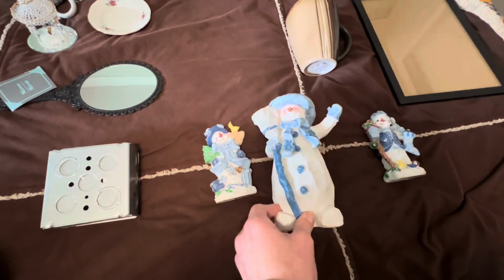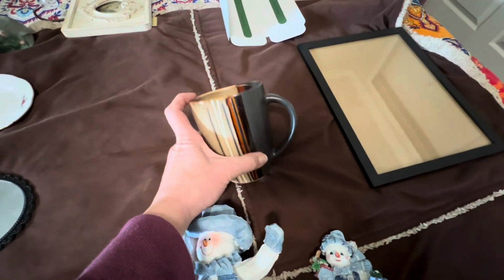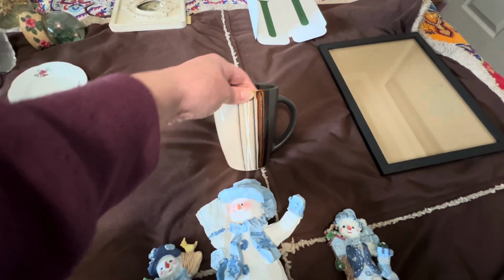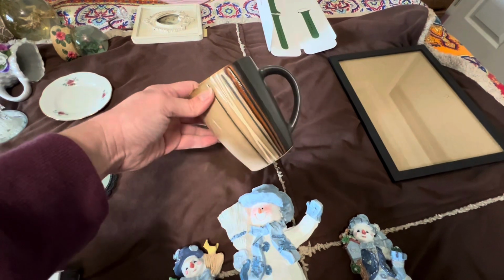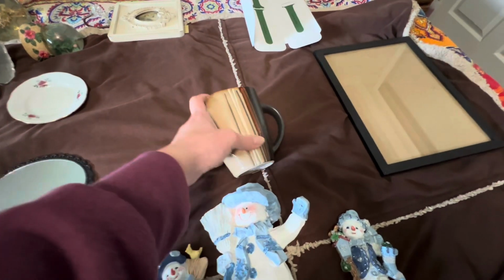So I thought those were cute, so I'm gonna put these out for Christmas. And then found this coffee cup for 50 cents that my husband really likes. So I'll probably put this in his stocking. It's kind of heavy, but I thought maybe I could put candy or something inside of it. I saw him looking at it, and then I went back and grabbed it.